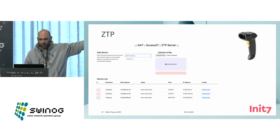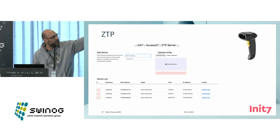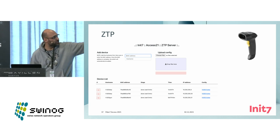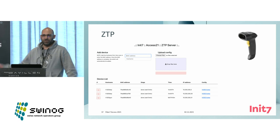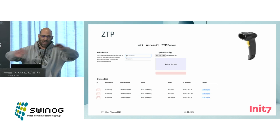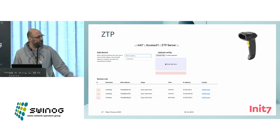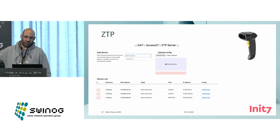I have built this small website for zero-touch provisioning of the switches. You basically have a barcode scanner. You can scan the switch. It fills up the MAC address. You just type the host name. It will go down to the list. You drag and drop the config in the things there, and it will associate the config, and then you just power the switch, plug it in some LAN, and it just happens. It will upgrade, and you will deploy the configuration, which means that once you have done that, anyone can do it in the company. You don't need an engineer.